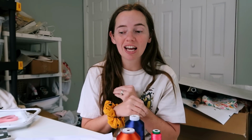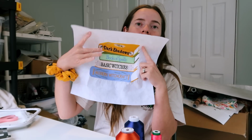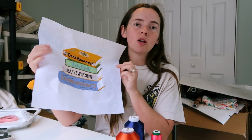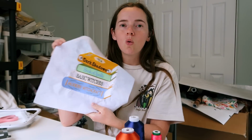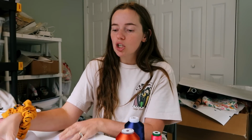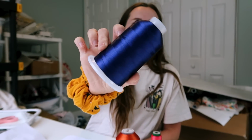Happy Saturday. So it is Saturday afternoon, and typically I've been trying to use the weekends to just chill out and hang out with the fam, but I decided today that I wanted to do another stitch out of the book stack on another piece of cutaway and get you guys' opinions on what colors you like the best. So I finally got the new color that I was hoping to get.